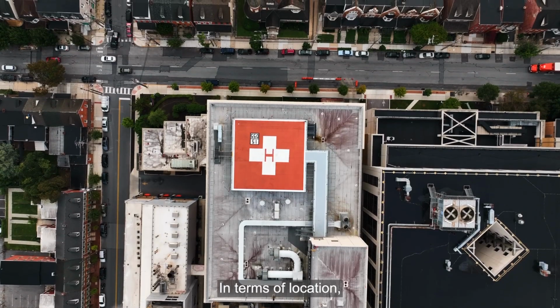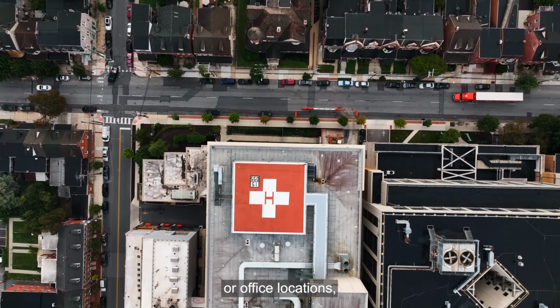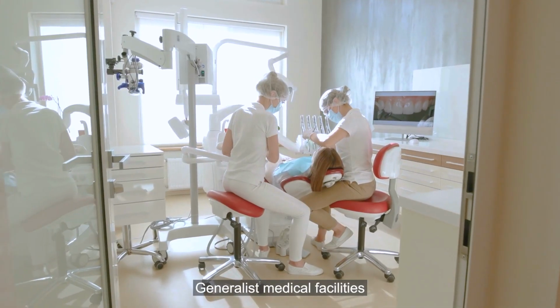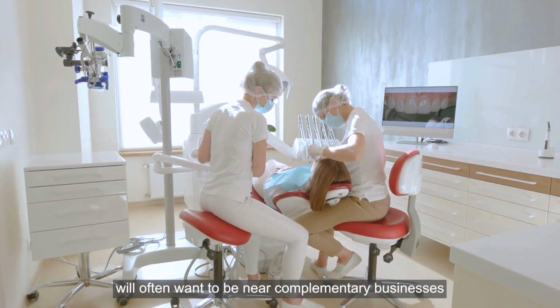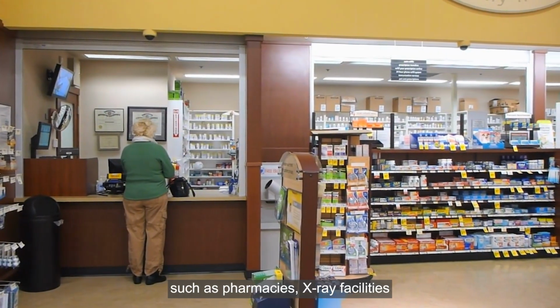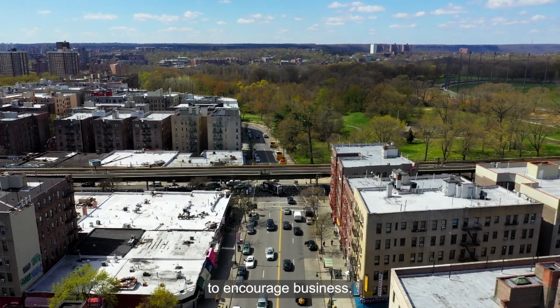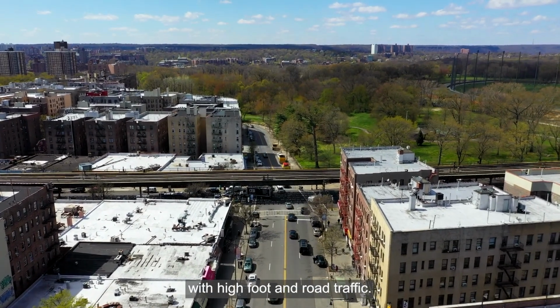In terms of location, medical properties can be located in retail or office locations, depending on the target market. Generalist medical facilities such as GP clinics and dentists will often want to be near complementary businesses such as pharmacies, X-ray facilities, and some will want street and road exposure to encourage business. There will be much more of a classic retail investment with high foot and road traffic.